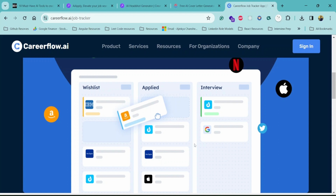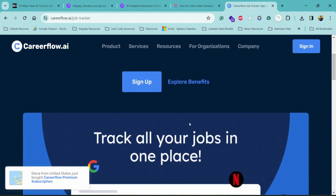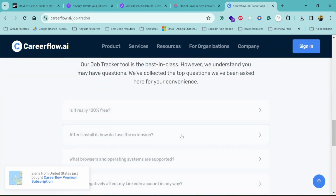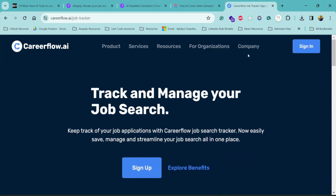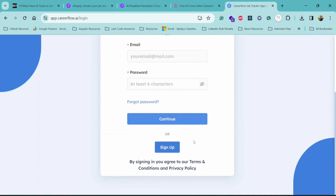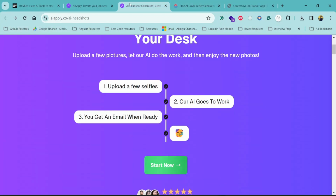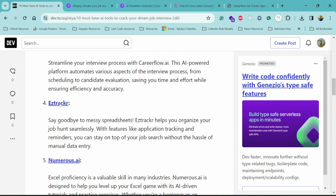After that, you'll be able to understand how many roles you have applied for, how many feedbacks you have received, and how many interviews you have appeared in. That's a dashboard and that is required. You should always track all your jobs. This is the smartest approach. Once you log into this portal, it will be really beneficial for your job interview process.